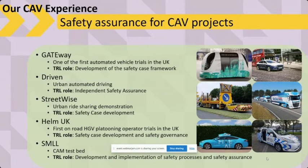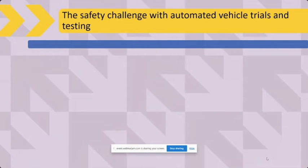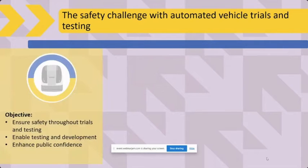And then we've got SMLL, where we've developed and implemented a number of safety processes and developed a safety assurance process. So if a safety case is developed for a trial that's happening within SMLL, how do we evaluate that? How do we understand if that process is appropriate? So there's a safety challenge. What's a safety challenge with automated vehicle trials and testing?